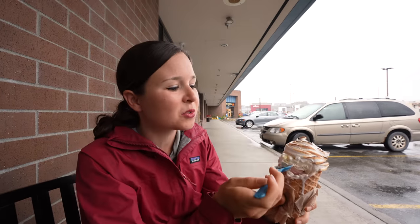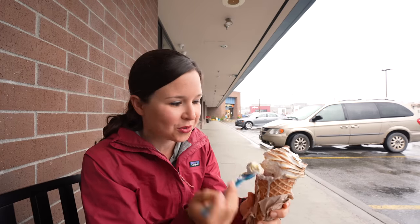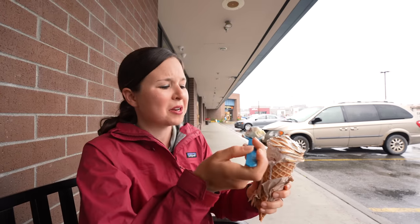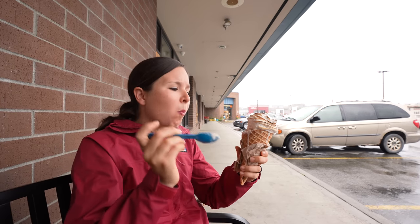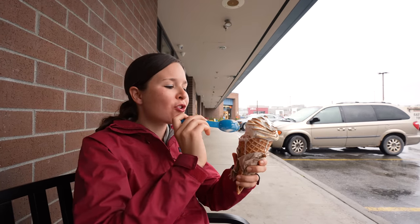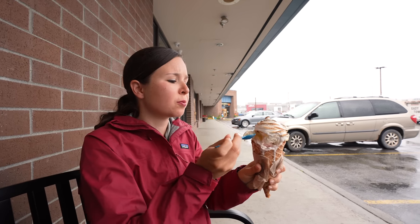So we each got a cone with two scoops, but three flavors total. And my top flavor is this one called the Sunshine Club, I believe, which is lemon curd and it has snickerdoodle cookies in it, which is a really interesting combination I had never thought of. Oh, that lemon curd pops with zestiness. Those cookie chunks are so good.